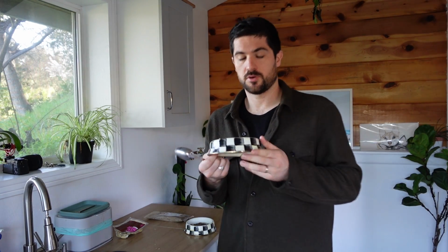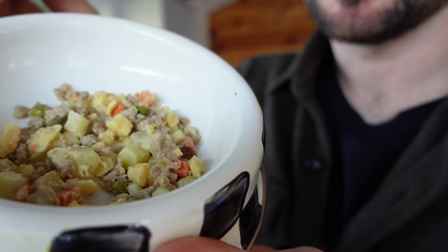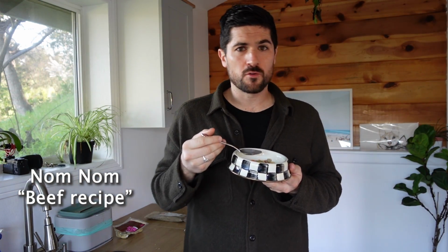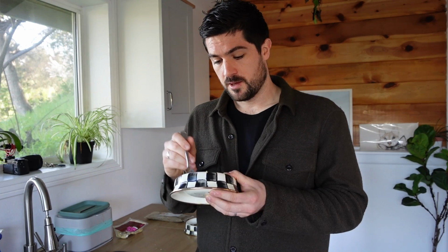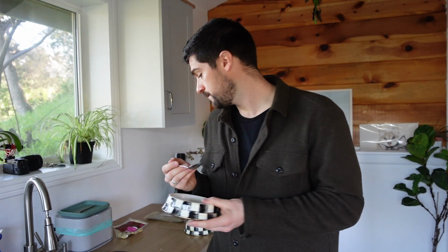So this time I'm gonna show you Nom Nom. Here's Nom Nom's food again. As you can see, it does look like human grade dog food. You can see there's carrots, there's peas, there's potatoes, and there's beef mince. So let me try it and I'll tell you. Overall, I would say there's good flavor. It tastes a bit like a shepherd's pie or a cottage pie. As someone that grew up in Ireland and the UK, that's obviously a common dish, which is basically beef mince with vegetables and then a potato topping. So it kind of has that taste to it. I would say that the beef mince is a little dry, but otherwise it has pretty good flavor. So quite impressed with that beef recipe by Nom Nom.